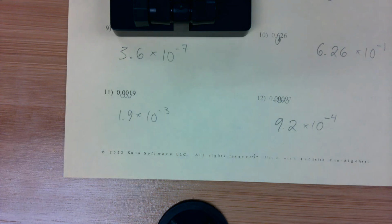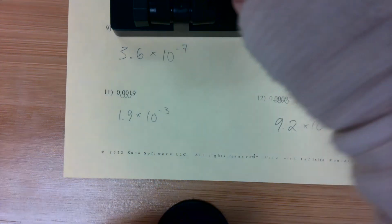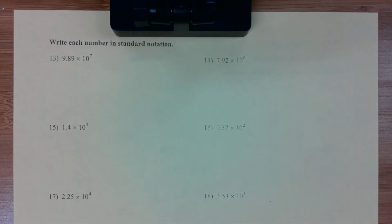Thumbs up, down, sideways. How are we feeling about the front of this worksheet? Going from standard to scientific. Show me a thumb real quick. Up, down, sideways. Okay. Good, good. We're going to review more of this today, so don't worry. Let's flip it over. Now we're going the other way, from scientific to standard.